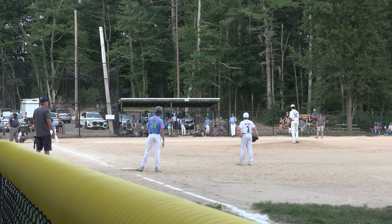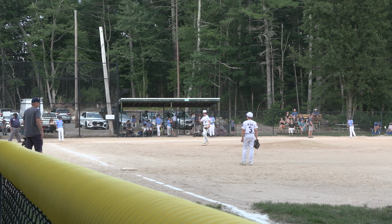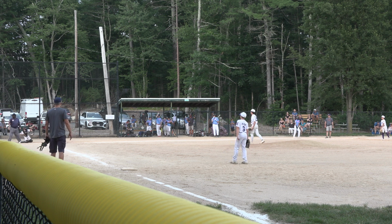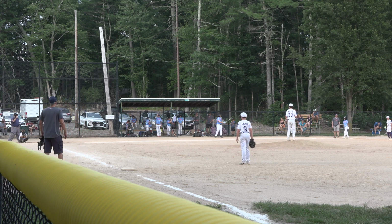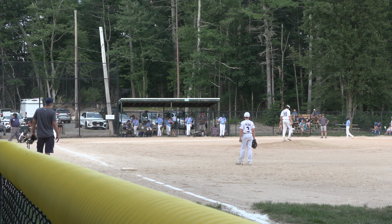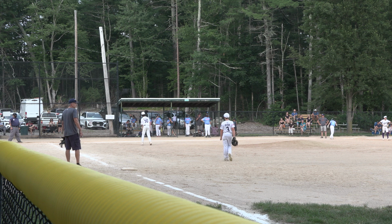So Easton now with runners on first and second. Still only one out. Ball high. Runners now move over to second and third. Strike is called. Ball high. That one gets past the catcher, and runners are going to stay, so good hustle behind the plate.